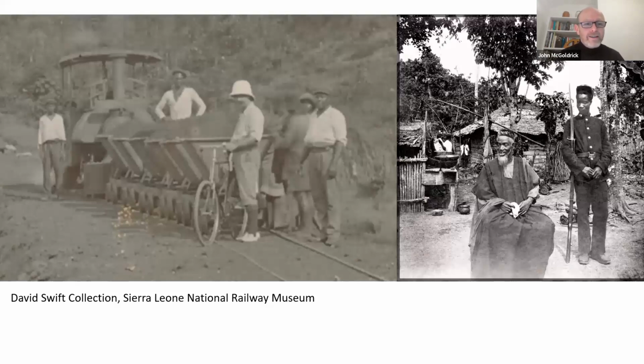Another image, kindly approved by Helen at the Sierra Leone National Rail Museum, and this ties us into another personality. The image on the left depicts the construction supervisor who was brought in to build the Sierra Leone Government Railway, and this is about 1904, 1905, I believe. And what you see there is a train of Hunslet tipper wagons, Robert Hudson tipper wagons. This was another company who supplied light railway solutions for a variety of overseas and domestic British customers.